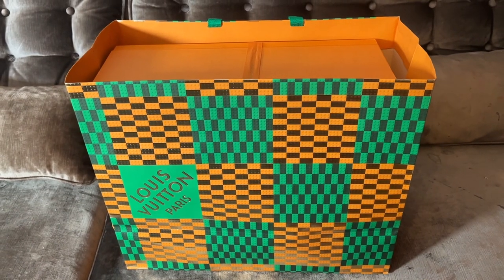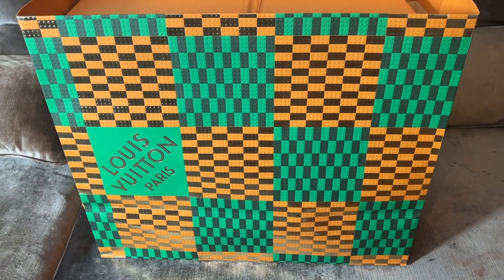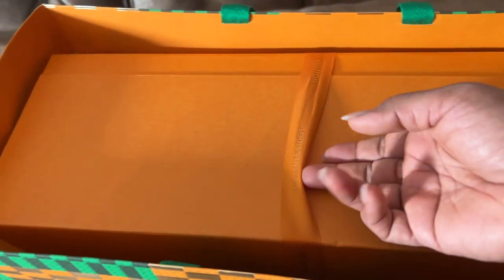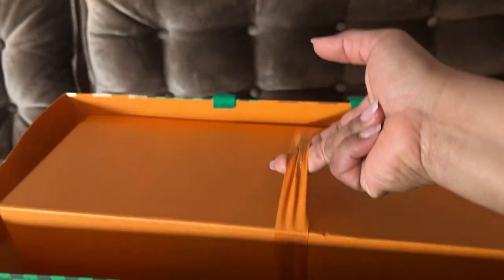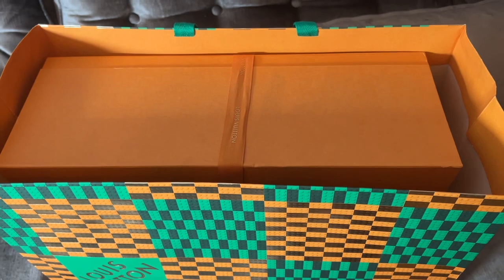You guys, okay, here it is. Here's the Louis Vuitton bag. I got some stuff. Okay, so I'll show you the unboxing in a different video. So this is what I got. If you can kind of guess what it might be, it's a pretty big box. So yeah, I'll do the unboxing in a separate video after Christmas.